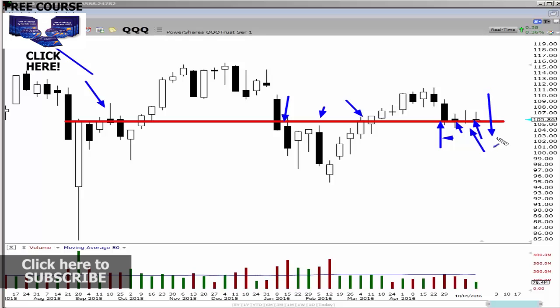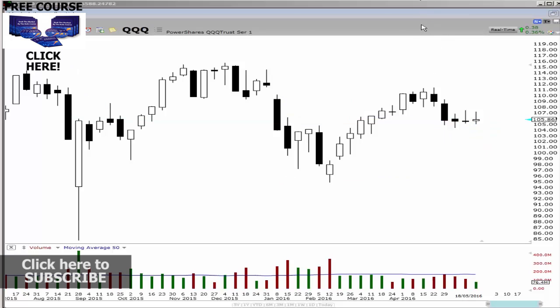So I think, guys, once we actually break this support level through here, then lows are going to happen really, really quickly. That's what I do see there, guys, and I believe it's going to happen real soon as well too. So hold on to your horses.